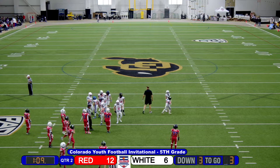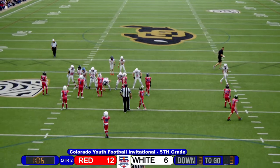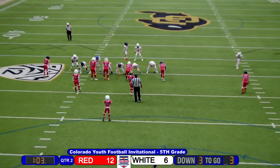You hope for the best there. It was definitely the right shoulder for Riker Renton. And now third and three for the white team. We have a minute and five and counting.